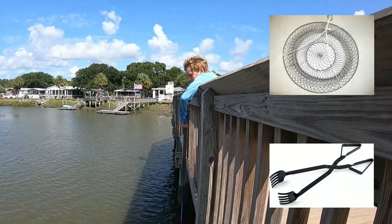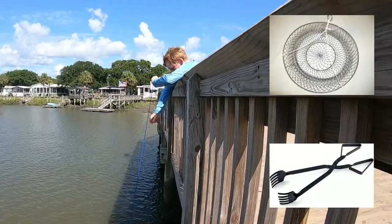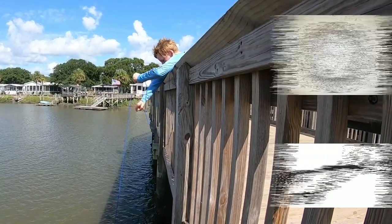We picked up all of our supplies at the local Walmart. The nets cost about $5 and the tongs cost about $5. You could also get cloth nets for about $2.50.